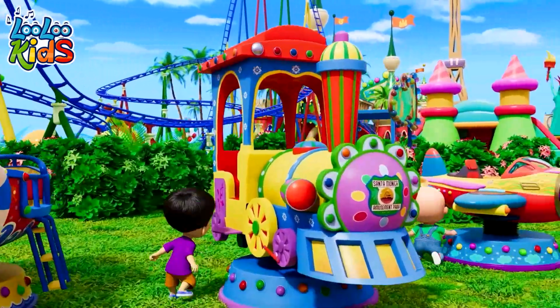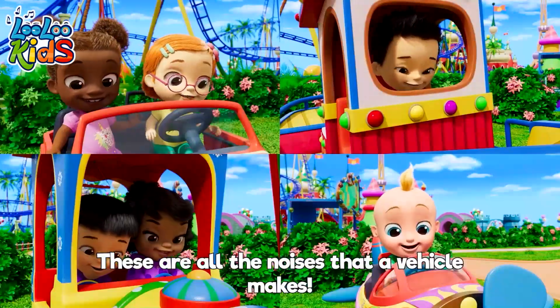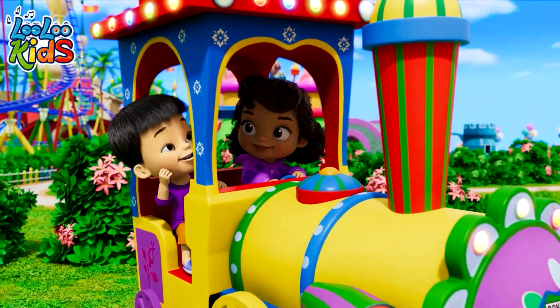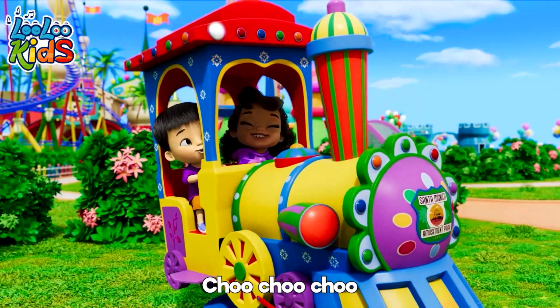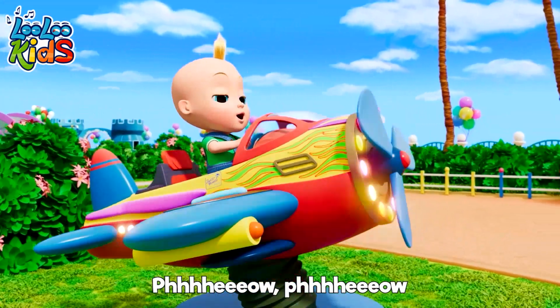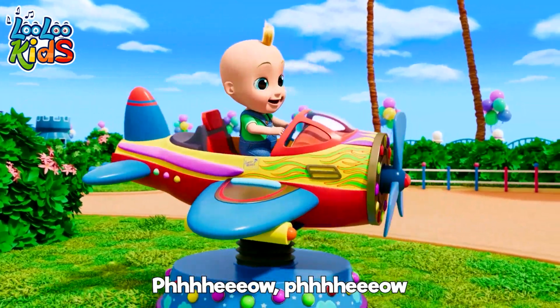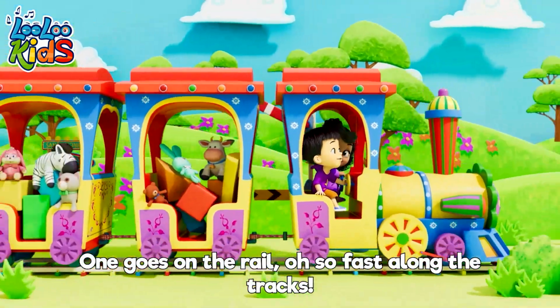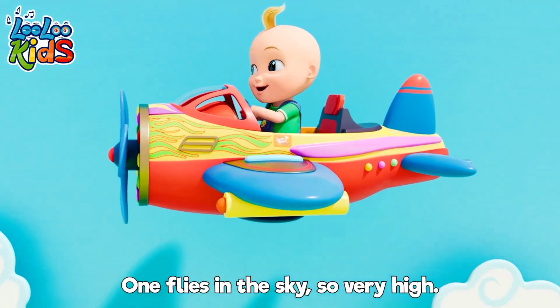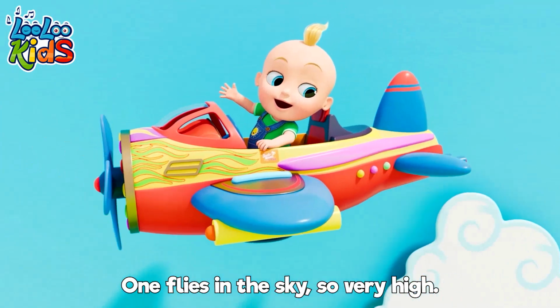Let's trade! Yeah! These are the noises that a vehicle makes. Here is a train that goes choo, choo, choo, choo, choo, choo. Here is a plane that goes wheel. One goes on the rail, oh so fast along the tracks. One flies in the sky so very high.